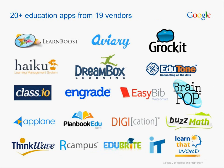Today, we had over 19 vendors, including over 20 applications to serve your school. This is learning management systems and classroom management systems that we'll talk about and focus on today. It also includes things like Aviary, which is a student tool for design and animation, and it also has learning tools such as BrainPOP and BuzzMath to help your students learn in a different way than the traditional classroom.